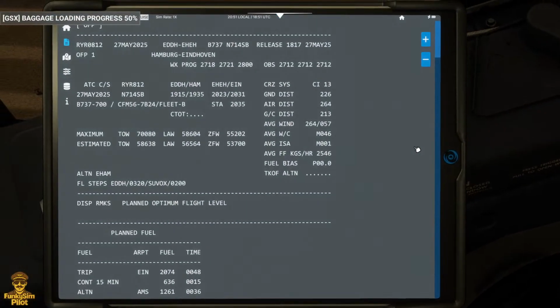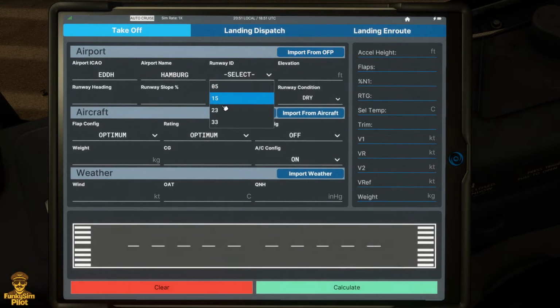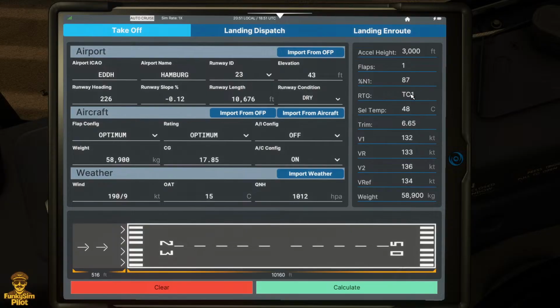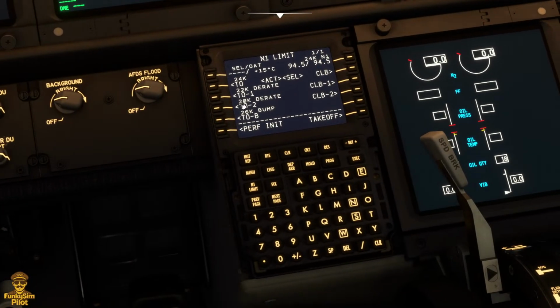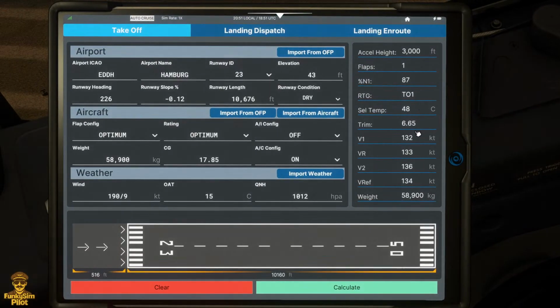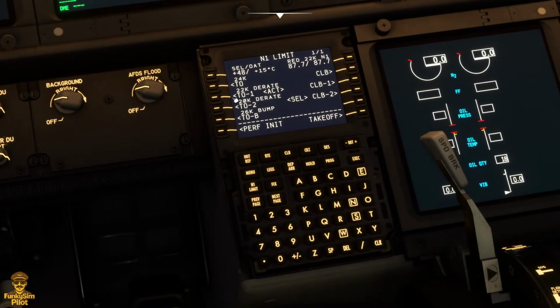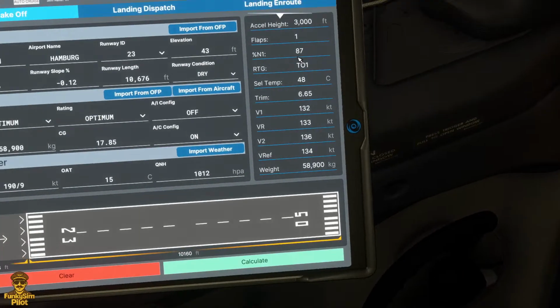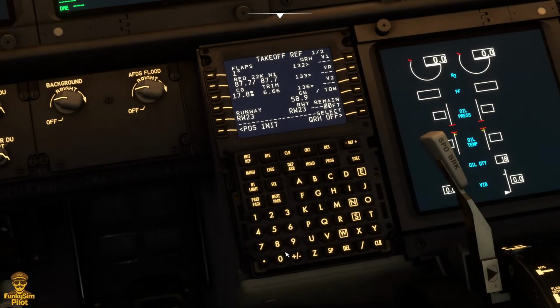And one limit. So performance tool. Runway 23. Calculate, and we got to take off one at 48 degrees. Take off one to your right, 48 degrees. Should give us 87.7, and we got 87. Not quite the same. Trim will be 6.65, V1 132, VR 133, V2 136. And flaps 1. Take off, so flaps 1 we put here. The trim will be 6.66. And the runway remaining 106. V1 133, 136. So that completes the setup here of the FMC.